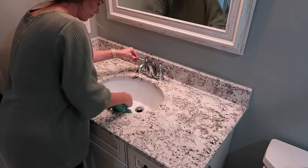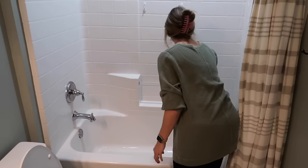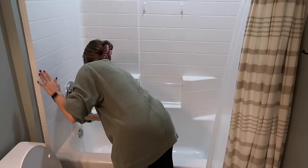Okay, so today I'm actually just using a microfiber cloth to clean out the bathtub, but typically I go around and use that shower scrubber. It's the electric shower scrubber, but ours is dead.